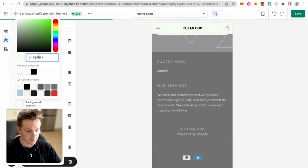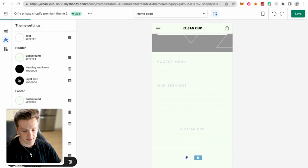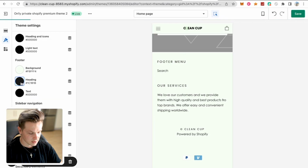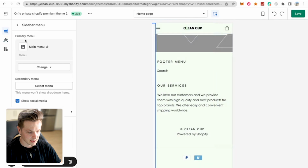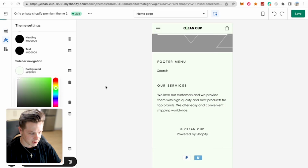I really like this color for this product because green kind of makes you feel clean, if that's a little rhyme. So for the footer, we're gonna do the same thing. We're gonna make the footer this light green as well. We're gonna make the heading text black so it pops up, and then we're gonna make the regular text black as well. So heading text all the way black, boom, boom. Let's make this little sidebar green as well, just because why don't we? So we're gonna make the sidebar navigation green as well.